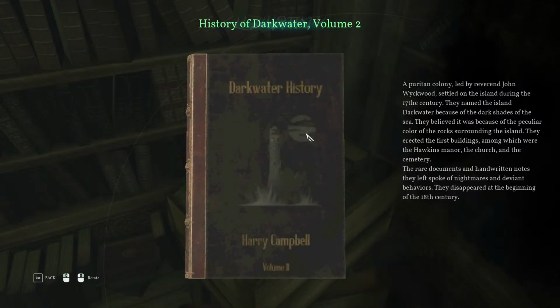Darkwater History by Harry Campbell, Volume 2. A Puritan colony led by Reverend John Wickwood settled on the island during the 17th century. They named the island Darkwater because of the dark shades of the sea. They believed it was because of the particular color of rocks surrounding the island. Turns out it was because of a horrible Lovecraftian abomination. That doesn't say that. They erected the first buildings, among which were the Hawkins Manor, the church, and the cemetery. The rare documents and handwritten note they left spoke of the nightmares and the deviant behaviors. They disappeared at the beginning of the 18th century.